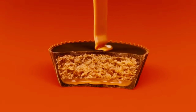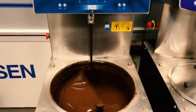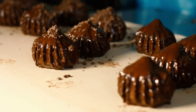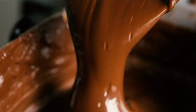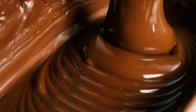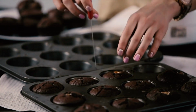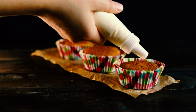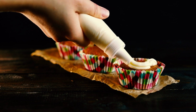But creating the ideal chocolate shell involves much more than simply melting and pouring. The key to achieving that signature Reese's chocolate coating lies in a process called tempering. This technique involves precisely controlling the temperature of the melted chocolate to ensure it solidifies with the right crystal structure. It's a delicate balancing act that affects everything from the chocolate's appearance to its texture and mouthfeel.